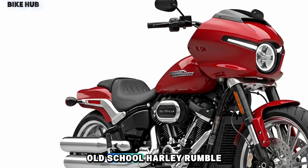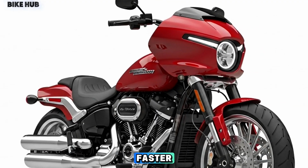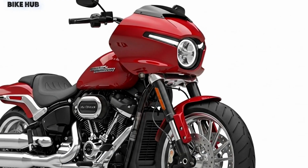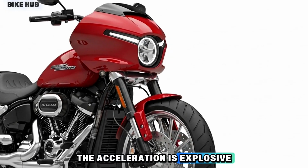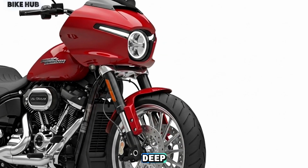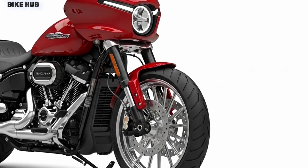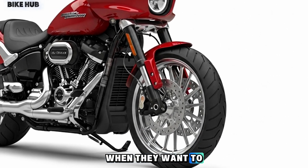This is not the old-school Harley rumble. This is a new breed of Harley muscle, faster, sharper, and engineered to compete with the world's best power cruisers. The throttle response is instant. The acceleration is explosive. And the engine sound, deep, aggressive, and unmistakably Harley, has been tuned to perfection. The Model R proves that Harley can still build a monster when they want to.